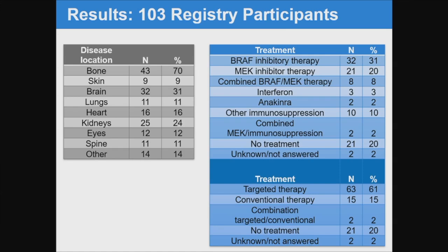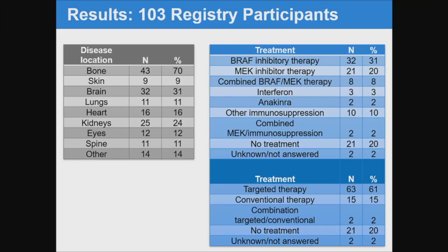Just to give you a little bit of information about their clinical condition, this is disease location as reported by patients. And these are the treatments that people participating in this study are on. So a lot of BRAF inhibitors, MEK inhibitors, and combined treatment, and then some people who are off treatment, either on an interruption, or people who received chemotherapy at some point and now are off treatment.